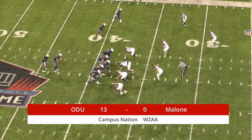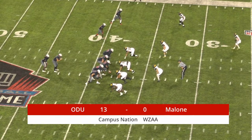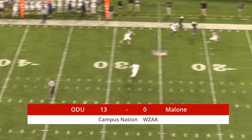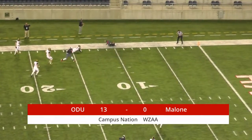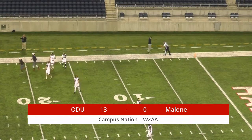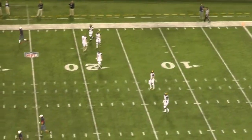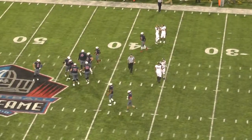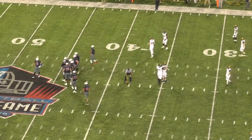Okay, pistol formation, 2-by-2 receivers for the Pioneers. Iacusi calls for the ball. He drops. We got a little wheel route going to Hobbs. And Hobbs almost pulls it down at the 12-yard line. Nice little wheel route. So what we had is the outside receiver ran a curl, and Hobbs ran a chair route up the sideline and nearly pulled that ball in.